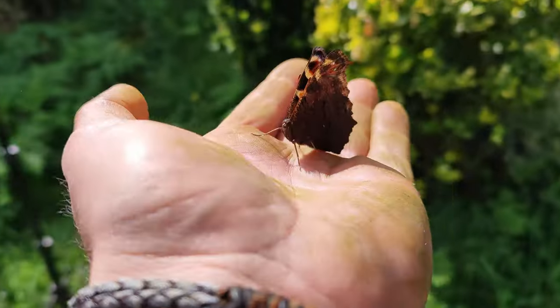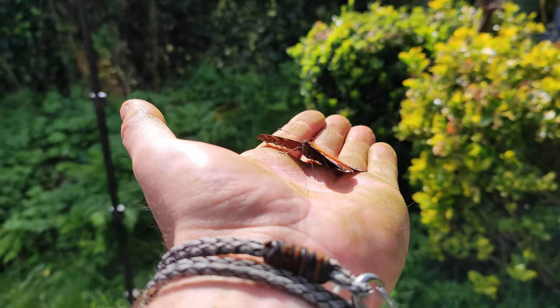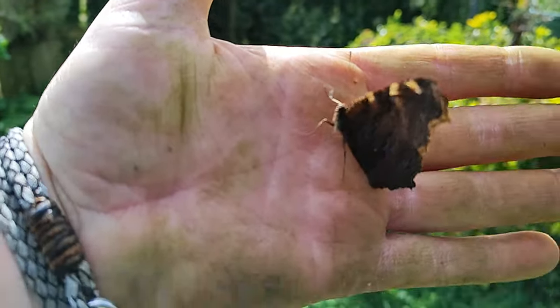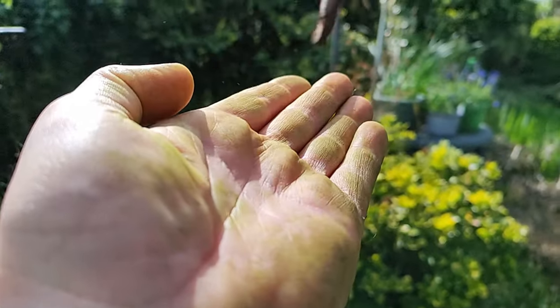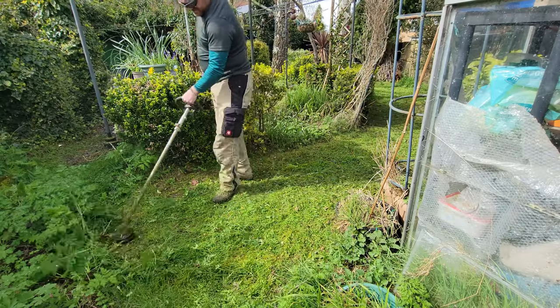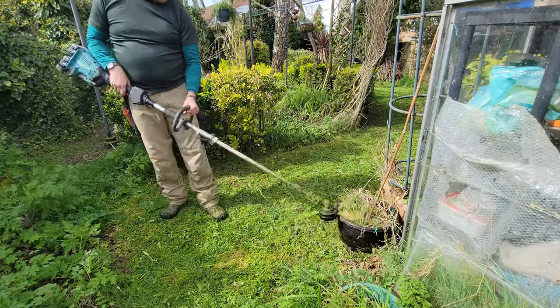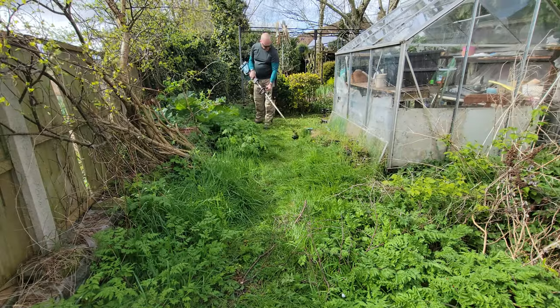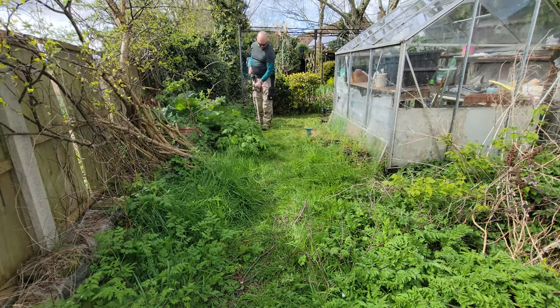Oh dear, I just noticed a butterfly trapped in this greenhouse. Now, Pete does leave the door open and the vents to stop this from happening, but it still happens. So he is going to dehydrate and die if he stays in there. So let's get him free. Now, I'm no butterfly expert, but I think this is a peacock butterfly. They're one of the ones that have evolved these fake eyes on their wings to scare predators off by making themselves look like a bigger animal than what they are. That's pretty cool, isn't it?